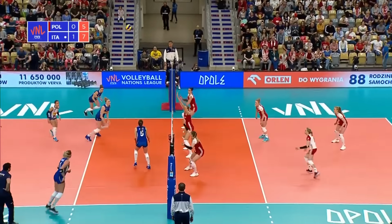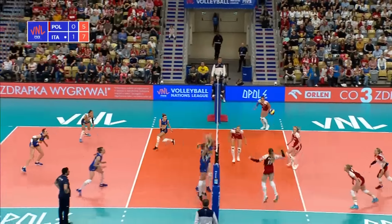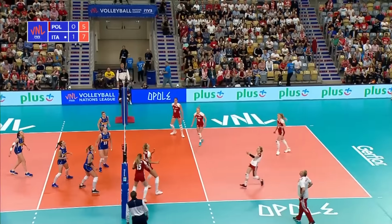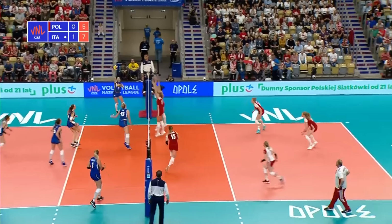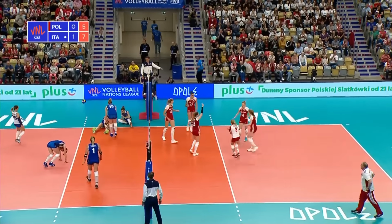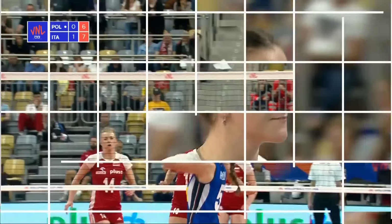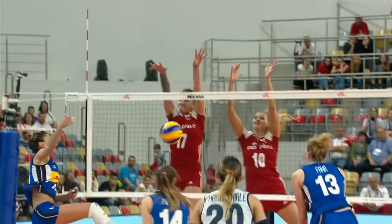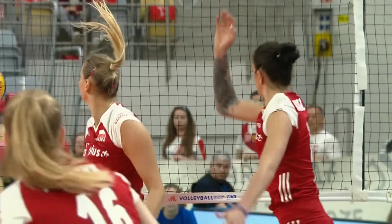It's come straight back to Italian hands. Now a chance for Poland to build something convincing here. Oh, off the chest of the libero. Brilliant defense. Using her whole body to keep the point alive. And Poland get the point eventually. Well, what a defensive dig that was from Stenzel. Off her chest. And eventually it was Smarcek who got the winning touch.